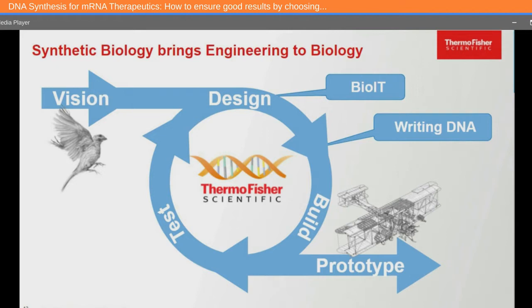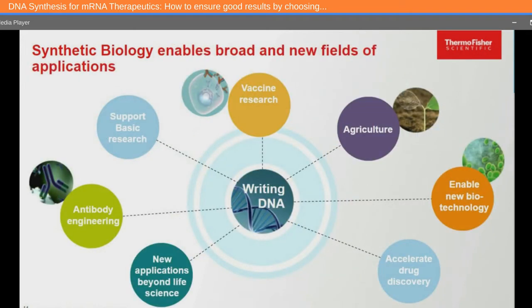While this may sound futuristic, it is actually not that futuristic anymore. Over the last couple of years it has impacted many areas in life sciences and also beyond. Some of them are shown here: drug development, agriculture, and new biotechnology, like the whole discussion around bio-based fuels and bio-based chemicals. Vaccine research is also being driven by SynBio. Obviously, a lot of what we do can be applied in any basic research field. And last but not least, synthetic DNA and writing DNA has also enabled new applications beyond life sciences, like DNA for data storage. With that, I want to move into talking some more about synthetic DNA and the secrets behind it.